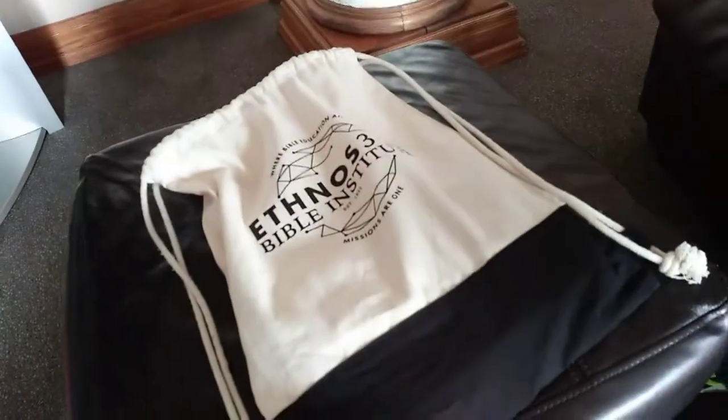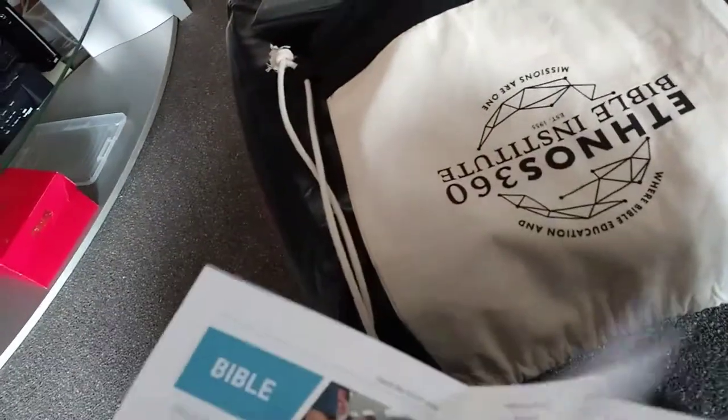It's really cool. I got to show you this earlier, but we got this bag. So I'm going to show you what we got inside. First things first, I have my Bible in here, but that didn't come with it. Then we got this little pamphlet thing, which has a bunch of stuff in it. It's got a place to write notes down in the back. Let's see what else we got.